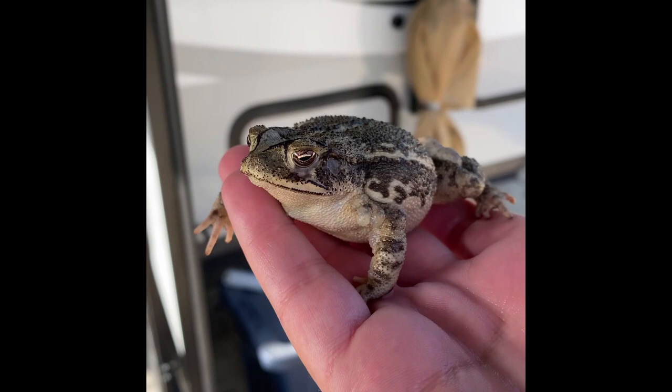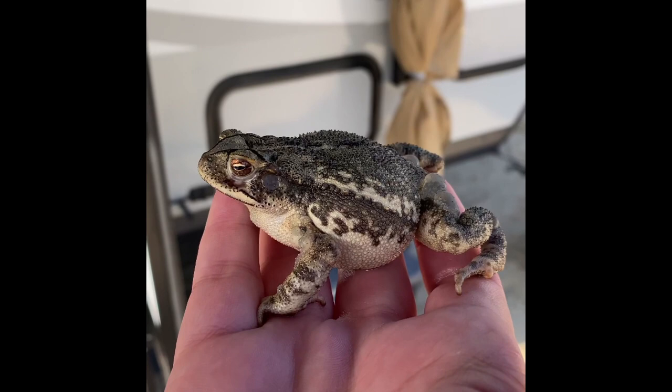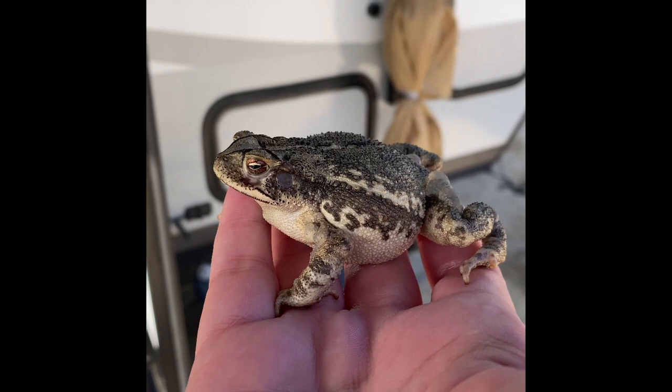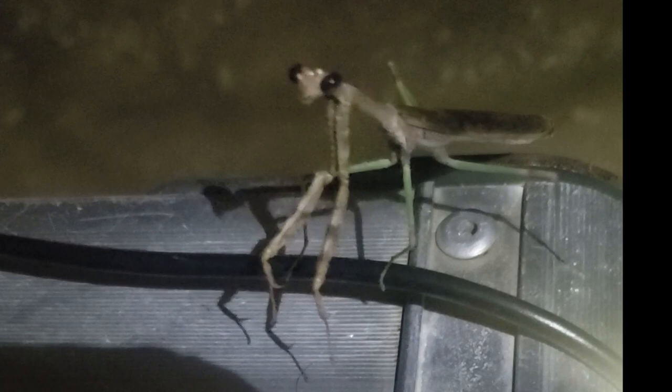Poor little toad, he fell in our bucket. I think he might be okay. He's pretty tired though. Looks like he puffed himself up so he would float. He has his own flotation device. This area was filled with a myriad of creatures. Many of them came out at night to keep us company. There was a non-stop parade of living things.